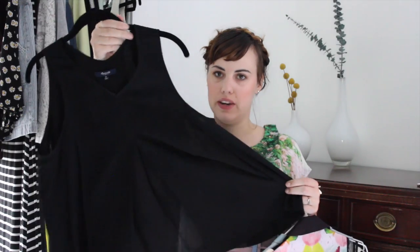I just don't think that I look fantastic in really, really stretchy skin tight things. I think they're a little bit too sexy on me. This is a top from Madewell. I saw it in the store and I loved it.